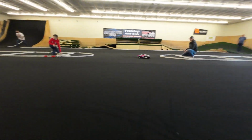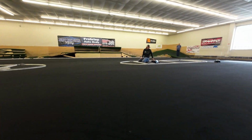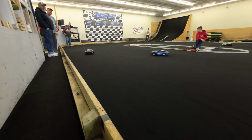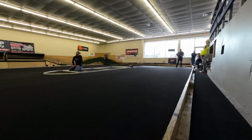Kevin's leading the pack. I don't know if he's leading the race. Chad's the one to beat in this group. He won last week. Something's going on with his. Oh, there it is. Yep. That truck's pulled.